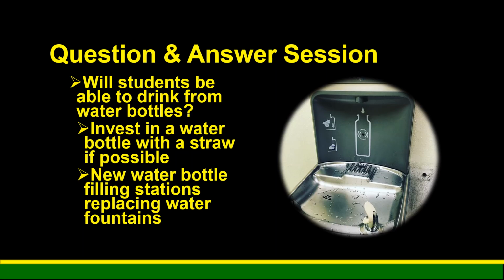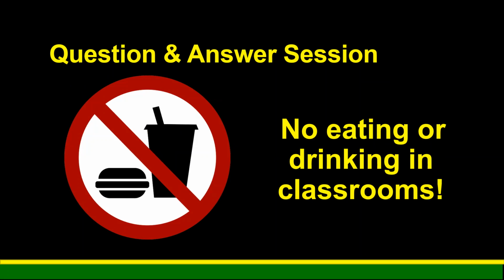We will allow water bottles, but please try to include one of those plastic straws or a stainless steel straw, protect the environment. And we do have retrofitted drinking fountains that are no longer just for the spout. They do still have the drinking spout. We don't want students to use that, but they can put the bottle underneath it and it fills up the water. So that's a really great improvement that we have this year.